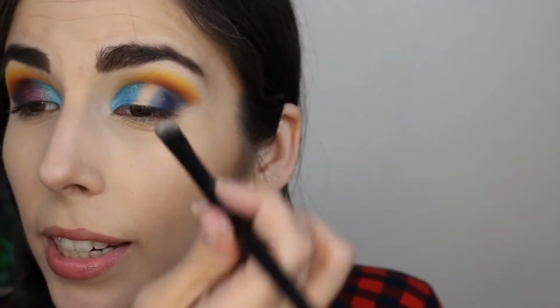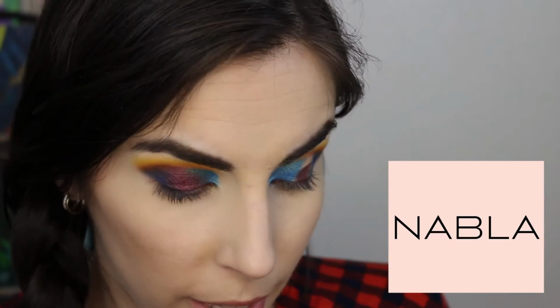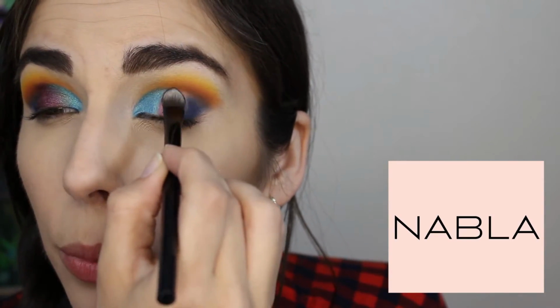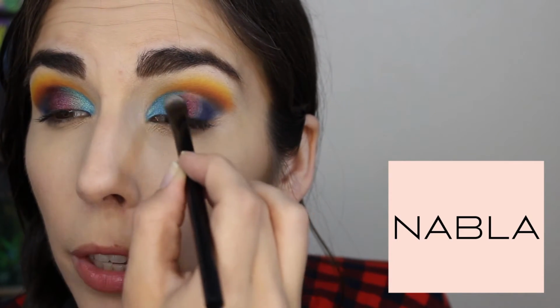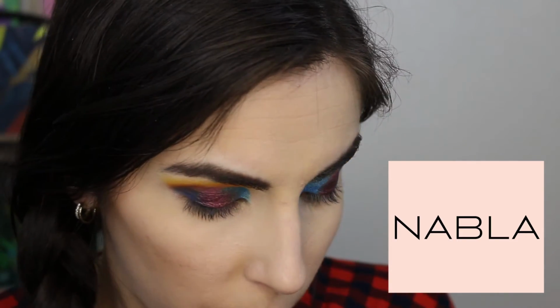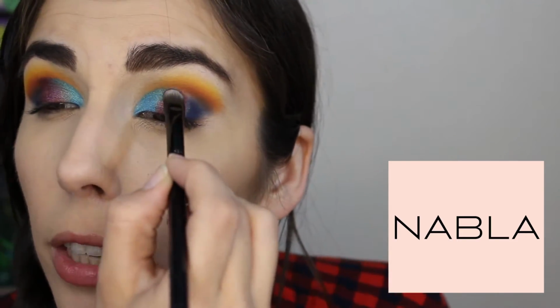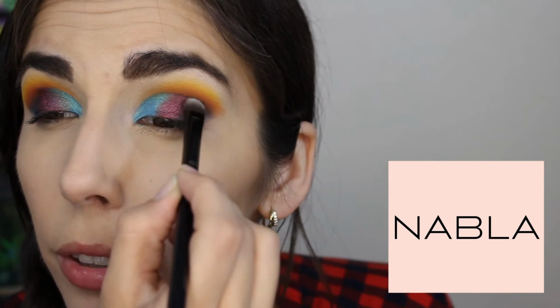Moving on, next brand that I really want to try is Nabla. Nabla is a brand whose eyeshadow palettes have never really grabbed me. I've just never been super intrigued. It's mainly because they're super neutral, but they have a lot of depth, which I tend to like if I'm going to go neutral. I like a smoky neutral, a grungy neutral. But that aside, I've just never given them a try.